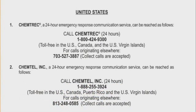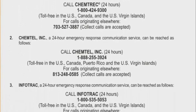Chemtrec is a 24-hour technical information center for hazardous materials. You must provide the UN ID number or name of the material and the nature of the problem. Chemtrec can provide recommended response guidelines and material safety data sheets. It can also contact shippers, manufacturers, and chemical industry assistants.